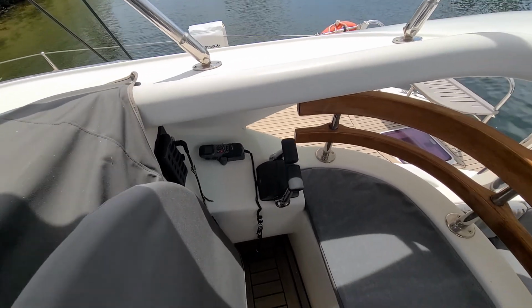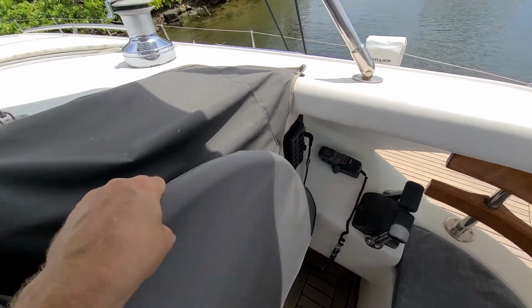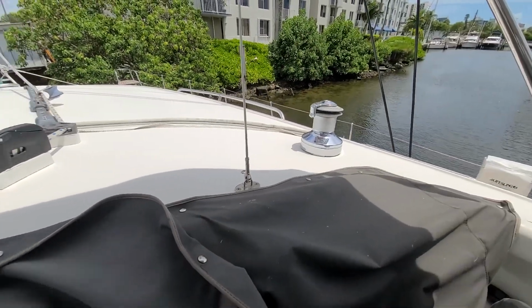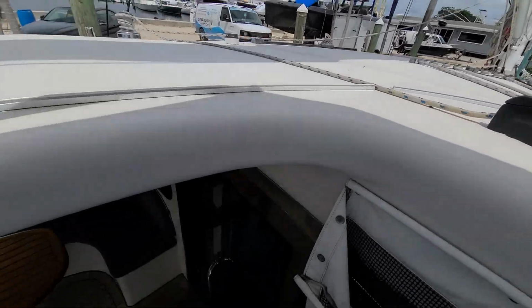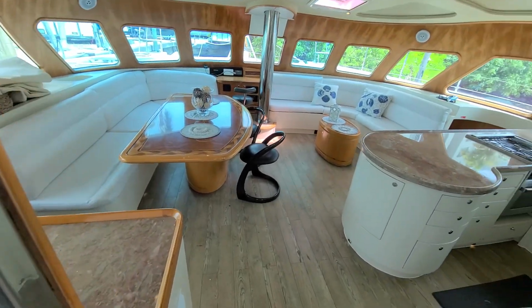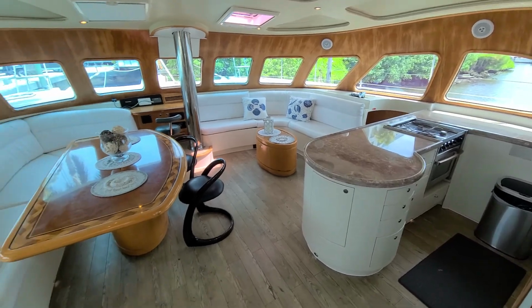Very comfortable situation, and the wheel is carbon fiber. This winch is electric, but we have also manual ones. Very beautiful, very clean in surfaces, not have anything in the wrong place. And then we get inside, look how much light we have all around.